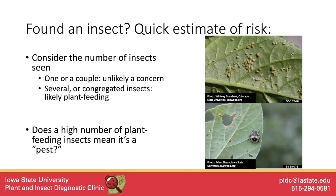So one of the most common situations that we see here in the diagnostic clinic is a person finds an insect on their plant and they send us a picture of it, or they give us a call and they say, I found this weird thing on my XYZ plant. What is it, and do I need to kill it?